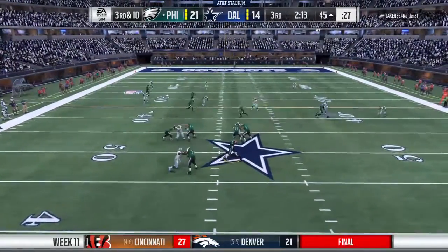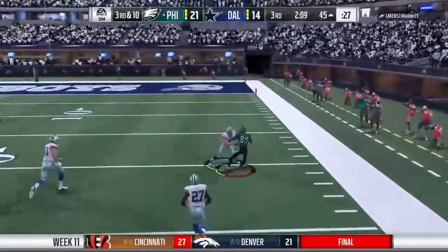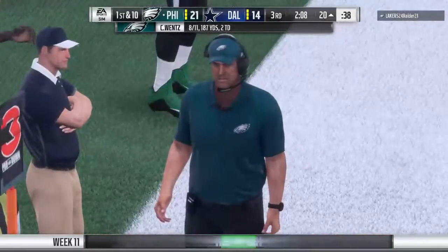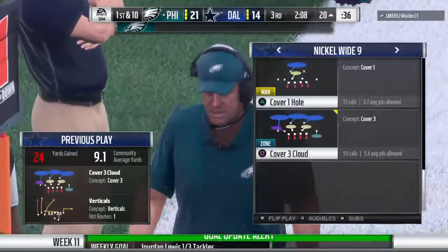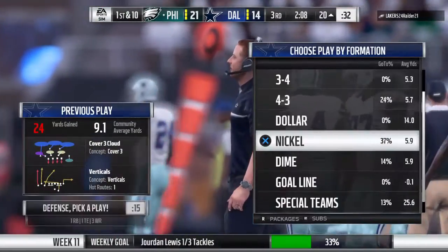Again, they'll throw with Wentz. He is going to find Hill here. That one goes for 24 yards. He's such a good route runner. Shows it there on third down. Very proficient and a good pass.